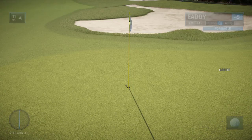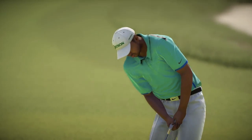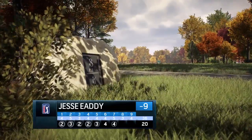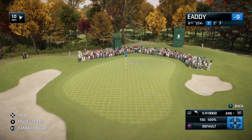Generate some momentum here at the seventh hole. This for birdie. You may have lost track at home, but we're keeping count, and that is 9 under for the day. Coming off the long par 5-7, now a par 3, 213 yards. What's the eighth hole all about?